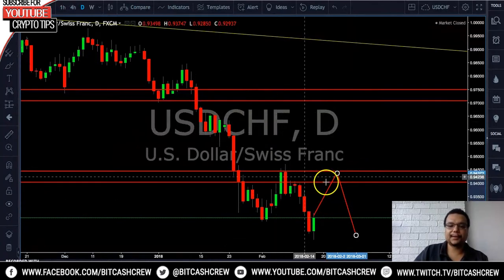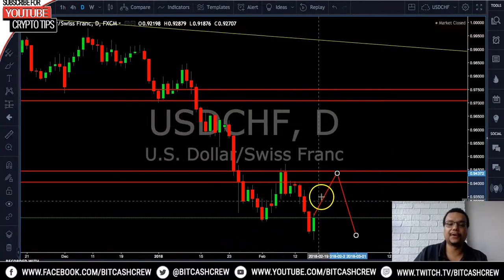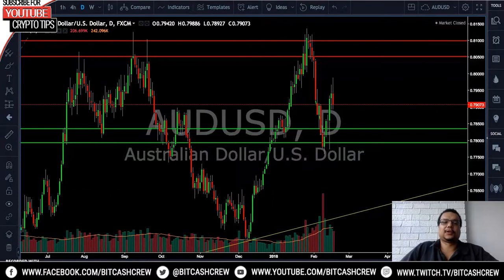Judging by the volume in these candles over the past week or two, this could take the whole week to get back up to this point. But keep this one on the back burner. That is a good point of turnaround with this pair, and we do want to be looking for that bearish evidence and a continuation with that trend. Nice one. Let's kick on to the AUDUSD.